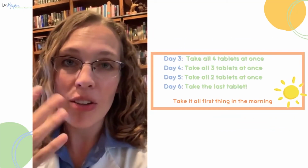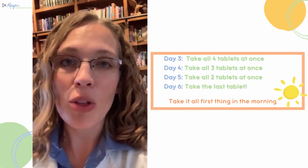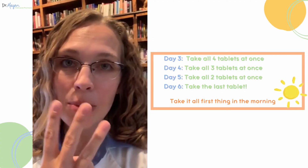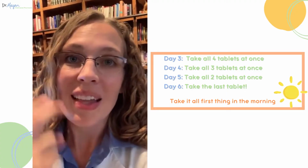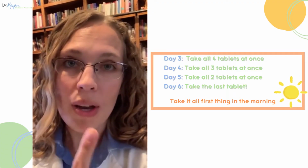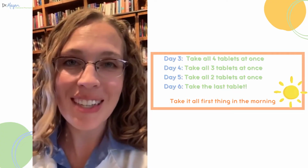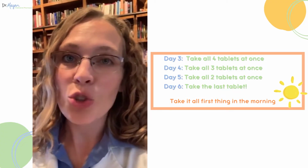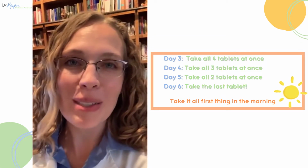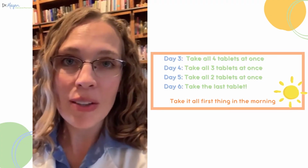Then on day 3, it'll have 4 tablets, punch out all 4 tablets, take them all at once, first thing in the morning. Then the next day, it'll have 3 tablets, punch them all out, swallow. The following day, 2 tablets, and the last day will have 1 tablet. Take it all at once, first thing in the morning, and then you will be done with your Medrol Dosepak or methylprednisolone Dosepak or prednisone Dosepak, whatever you want to call it. And you will hopefully be feeling lots better.